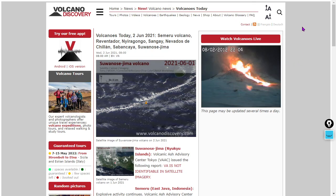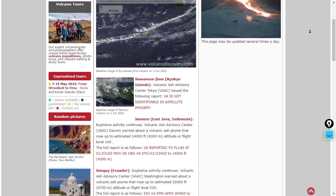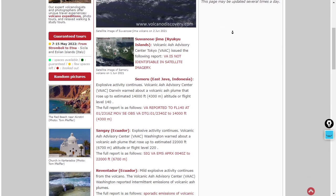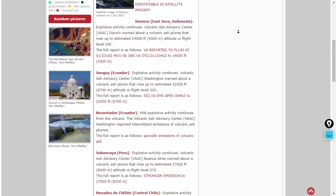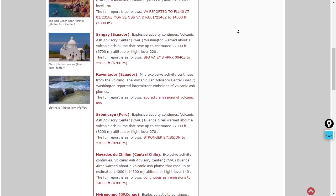And Volcano Discovery's Volcanoes Today page is back up. Cheers to volcanodiscovery.com. Let's see what volcanoes are erupting. Suwanosejima in the Ryukyu Islands. While volcanic ash is not identifiable in the satellite imagery, please do not decide to build a campsite on the lower slopes. It could be unfortunate. Also, Semeru on East Java. Looks like an uptick there at Semeru, producing a 14,000-foot ash plume as it explodes.